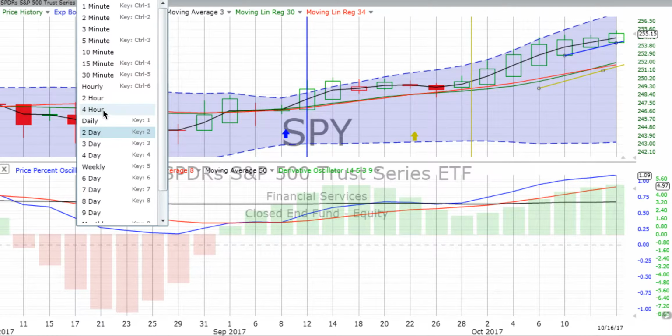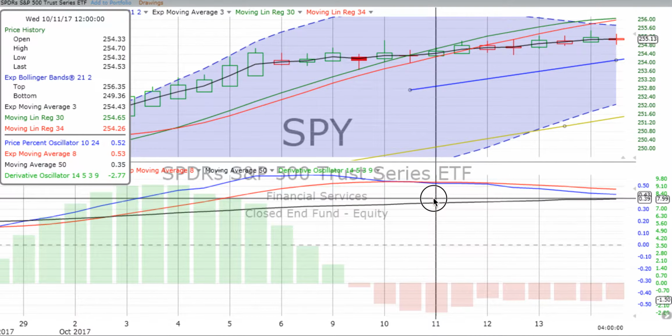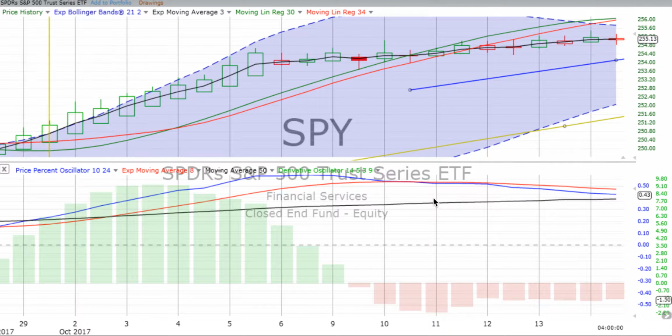And then what's going on this 4-hour chart? Well, the 4-hour chart has been dragging sideways but slowly moving up. We have that crossover going down actually all the way back on the 11th of October on the 4-hour chart. So the backup is underway.